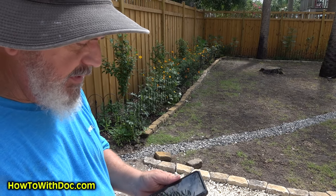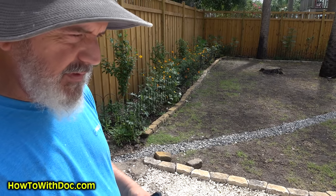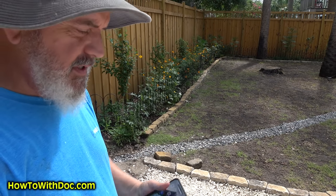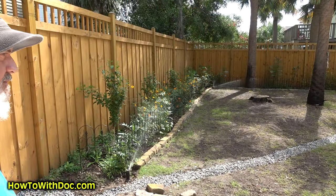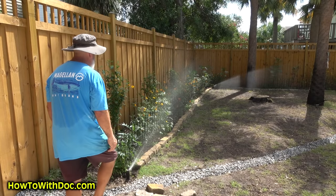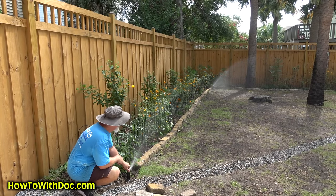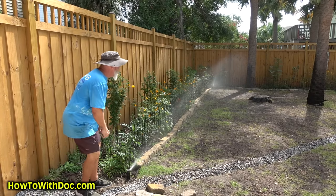The last thing for me to do is, on your Hunter heads, the right side is the fixed side. So you have to actually turn the entire head. The left side is adjustable with the screw. So basically I just gotta turn on my system. Much better already. Wow.